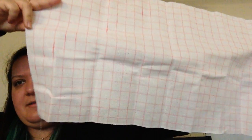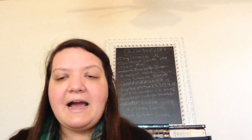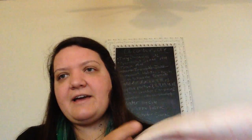This is 25 count, I think, Magic Guide. And one of the other full coverage Fanatic pieces, the Autumn Owl, I think will fit on here if I did the counting right. And so that's another piece of fabric I'm not going to have to grid and not have to worry about. So that's just fantastic.